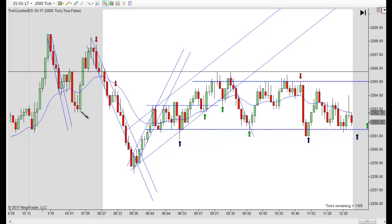There's probably a trend line. You never really get a good trend line here. You can see it doesn't really matter. There really is not enough bars there to ever really get a trend. This is just like a range day, and we're coming off the high again, and you get a lower high.